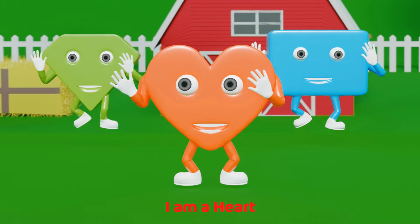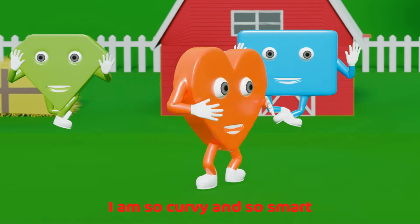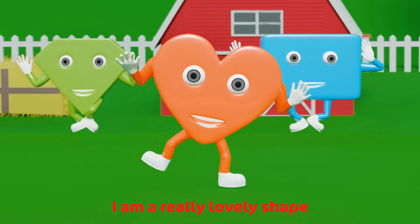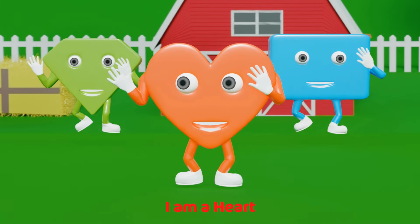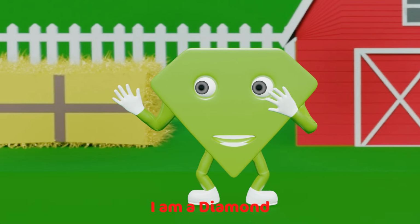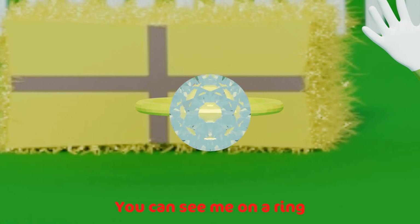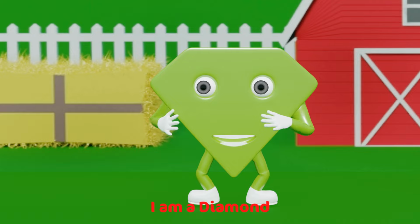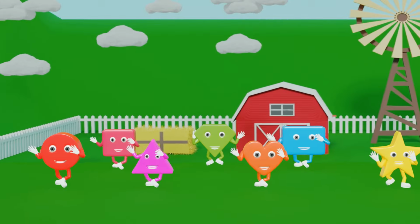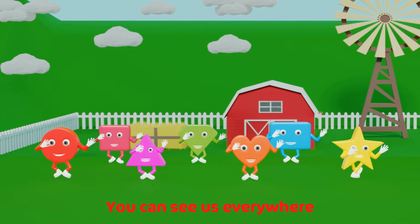I'm a heart, I'm a heart. I'm so curvy and so smart. I'm a really lovely shape. I'm a heart, I'm a heart. I'm a diamond, I'm a diamond. You can see me on a ring. I'm so shiny and so bright. I'm a diamond, I'm a diamond. We are shapes. You can see us everywhere.